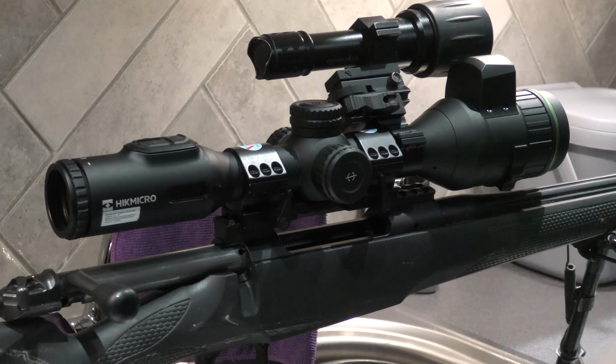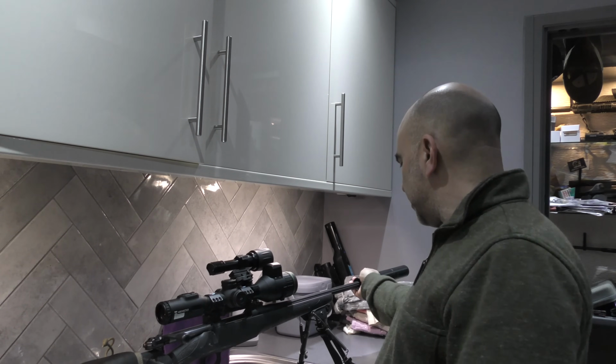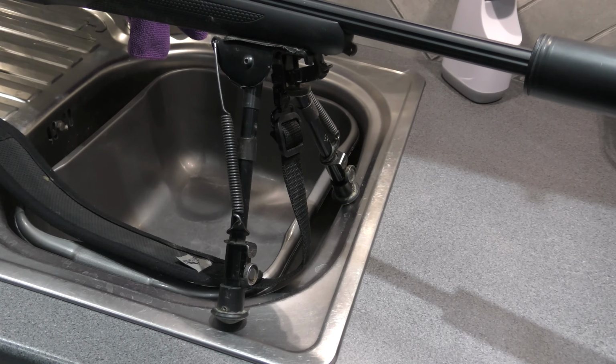Got Light Builds on there at the minute. MA moderator, Harris bipod, that's the setup. Let's head out.